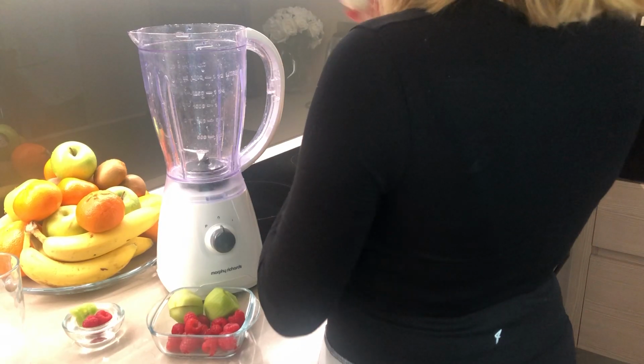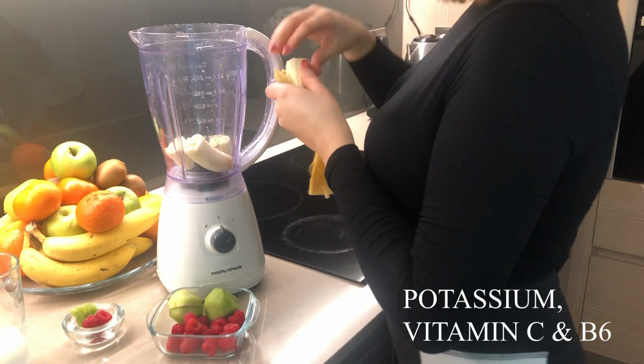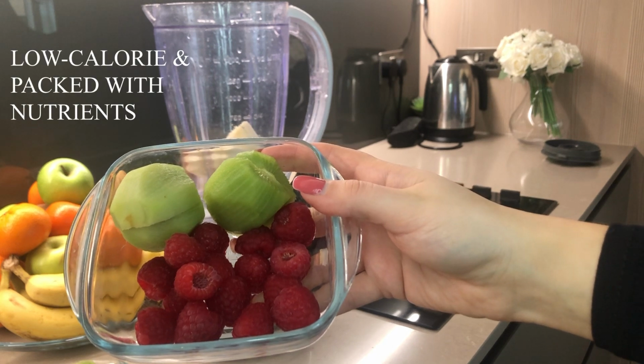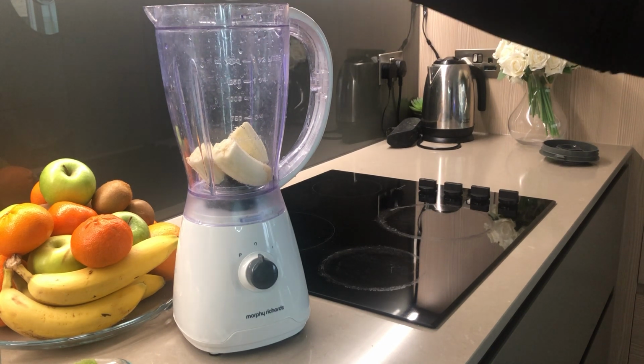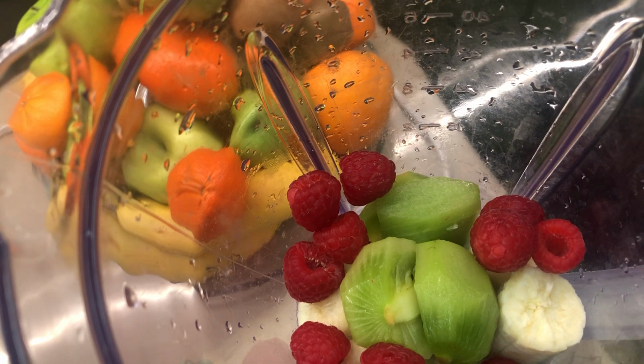For this smoothie, we are going to use 1 banana, which is a good source of vitamin C and B6, 2 kiwis, and some raspberries. Kiwi contains vitamin C, K, and E, which is great for strengthening your immune system. Raspberries are rich in vitamin A, B6, and calcium.